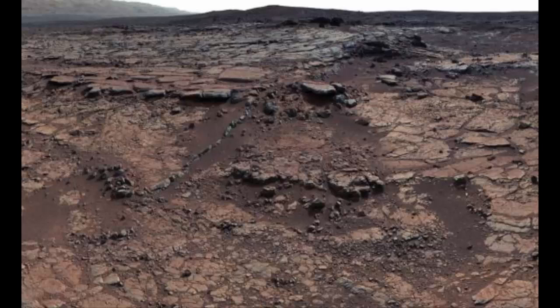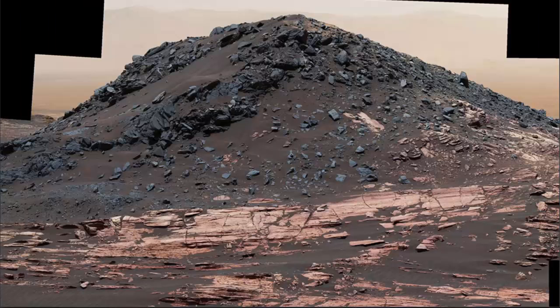"Were they deposited by wind, or in a lake, or some other setting? Did the hematite form while the sediments accumulated, or later, from fluids moving through the rock?" Ireson Hill. This dark hill is about 16 feet (5 meters) high and nicknamed Ireson Hill. Curiosity took this image at the Murray Formation in February 2017 while studying a linear sand dune.